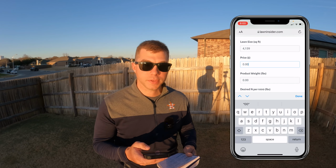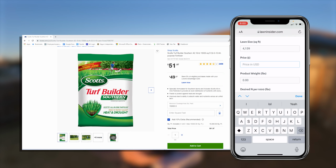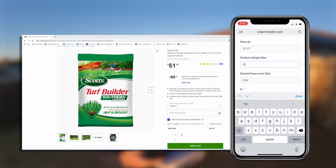So we're going to start off with the Scott's Southern Lawn Food and its price. By the way, this is based off of their prices and weight for the next 2 products anyway on the Lowe's website. And the price is $51.97. The weight is 42.18 pounds.